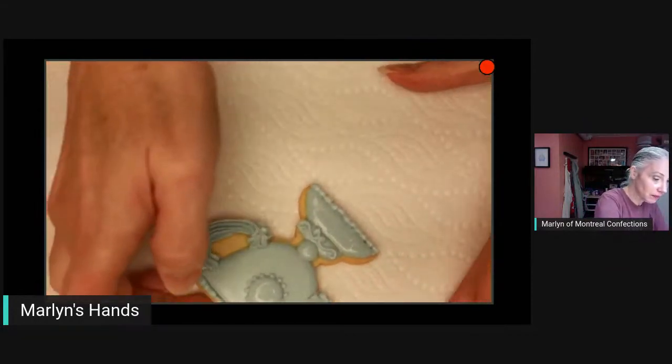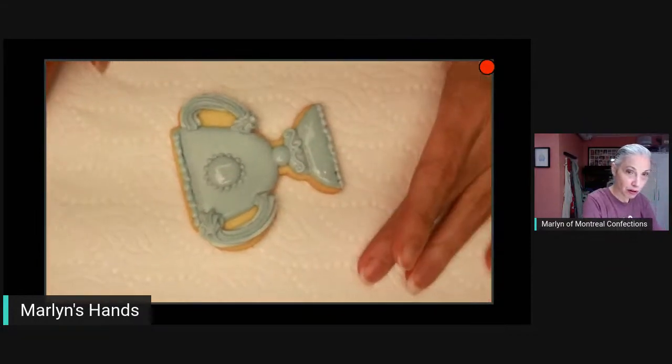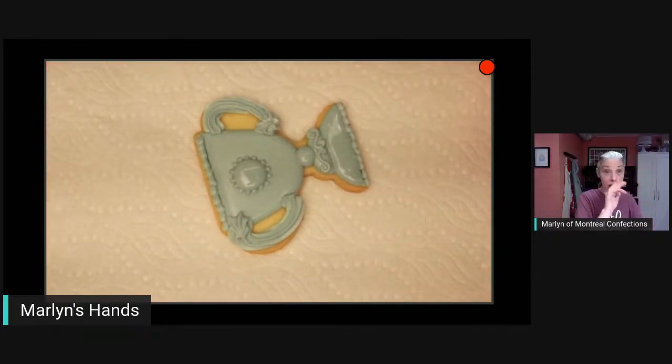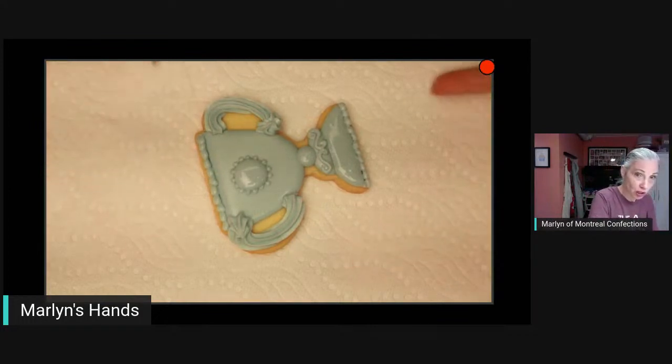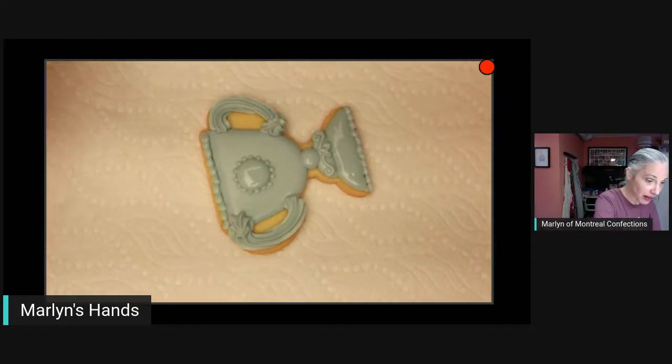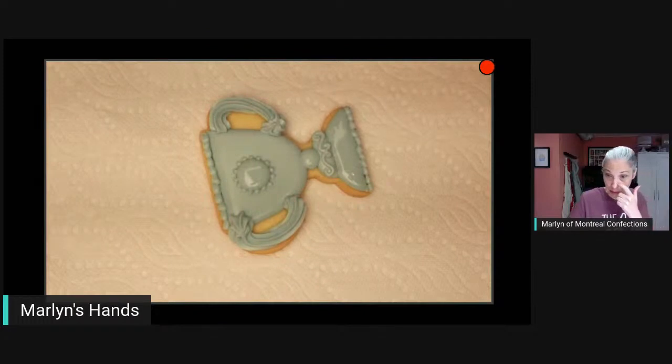Now, ideally, if you're using the pearl that's canned, get all your cookies done. Don't spray one after the other. Put them all together, crowd them as much as you can so that you get the maximum use of your spray. Because when you spray, it goes everywhere. So if you're only spraying one cookie, it's all going on the paper towel, it's wasting. But if I had all my cookies here, I would be maximizing my spray, right? Getting more bang for my buck.